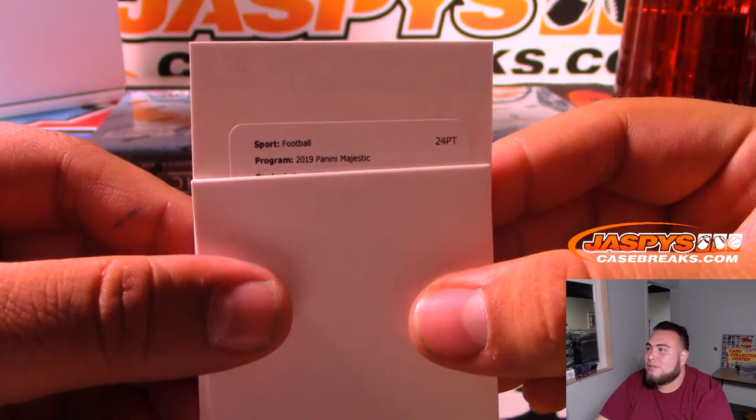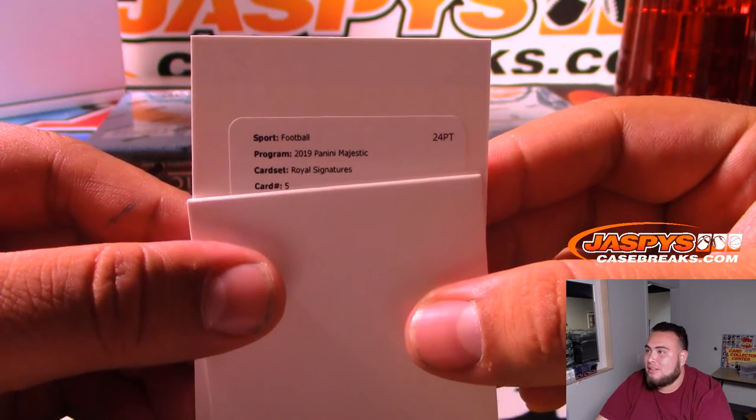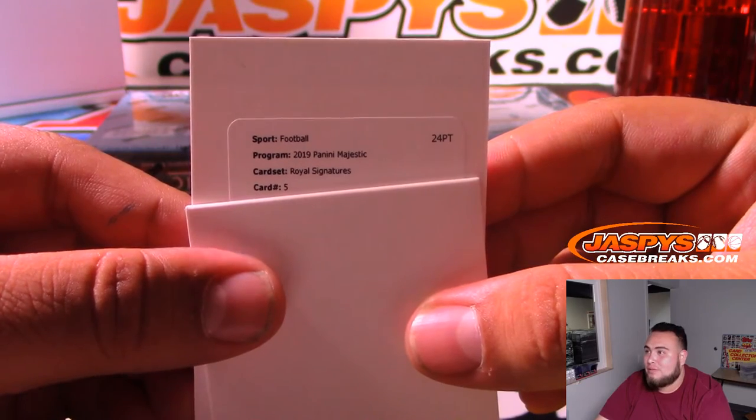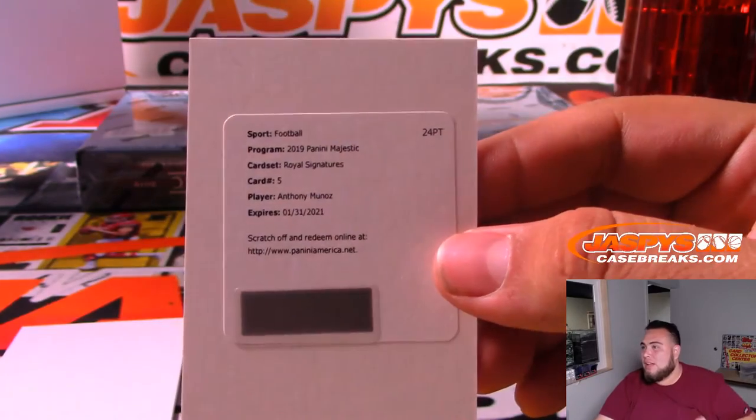All right, let's go. Let's see what the redemption is. Royal signatures. Ooh. Card number 5. Ooh. Anthony Munoz.